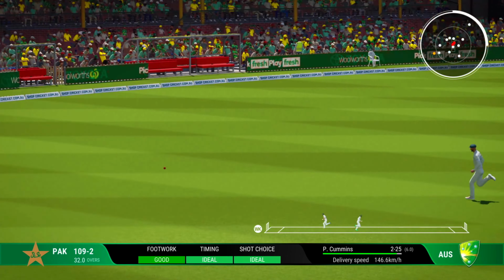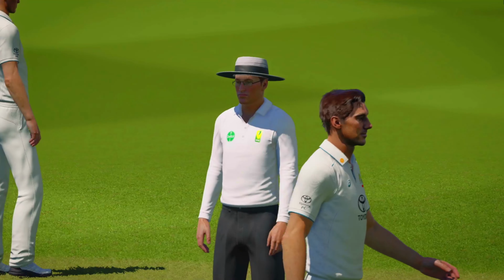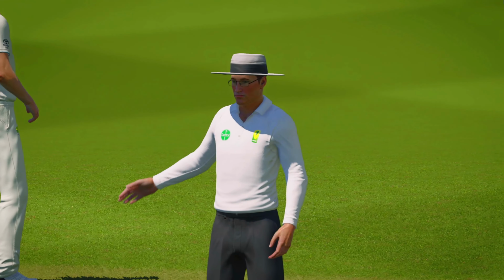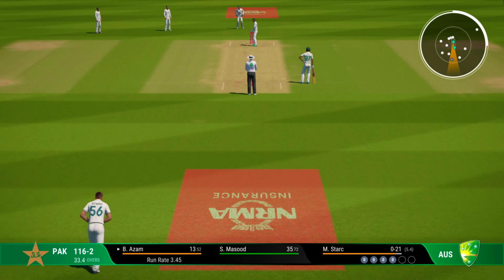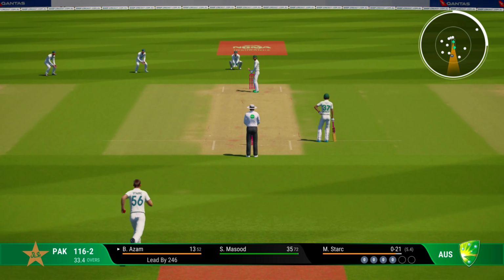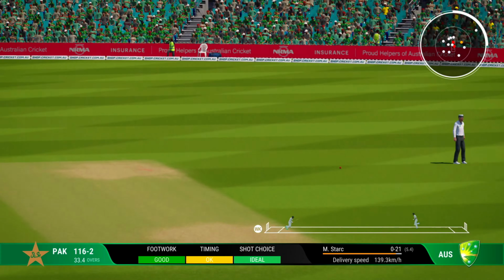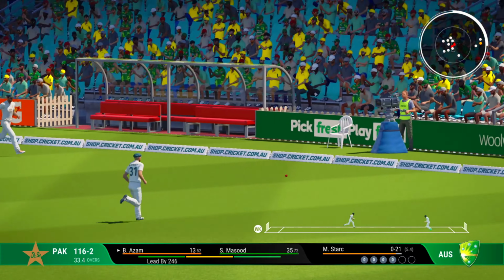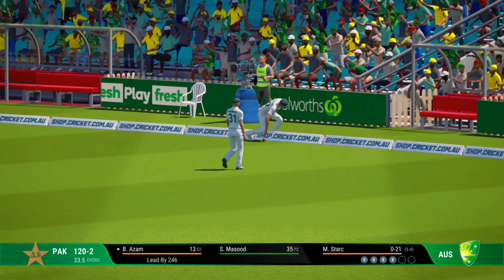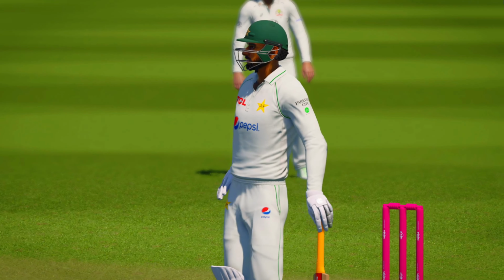Perfectly timed. Not much effort needed to hit that to the boundary, a poor line and length. It was driven. Driven very well, I might add. Very good shot there. A fantastic shot. Gets forward, head over the ball, smashes it away.